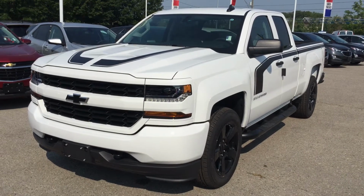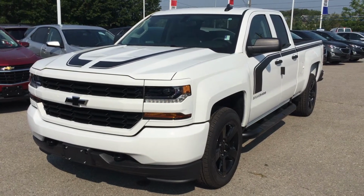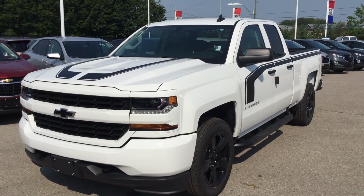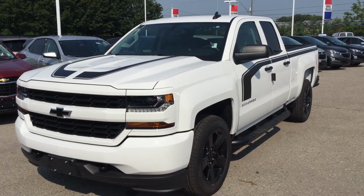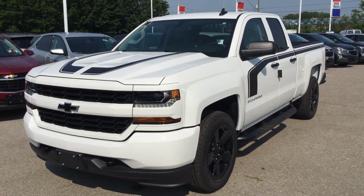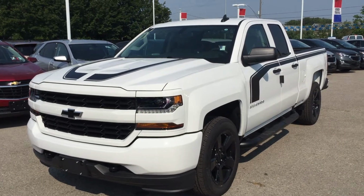Looking at a gorgeous custom 2018 Silverado, four-wheel drive, double cab, Summit white the color with the rally stripe. Under the hood, the Ecotec 3 5.3-liter direct injection V8 engine, six-speed automatic transmission, a very sharp truck. Let's take a look inside.